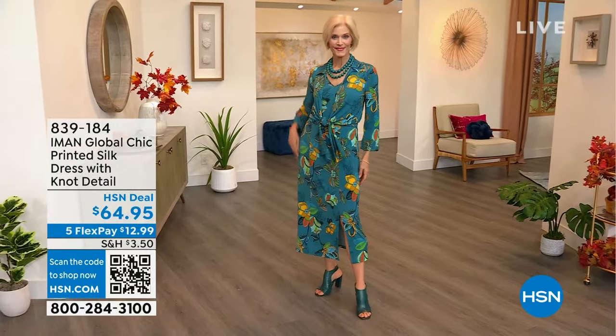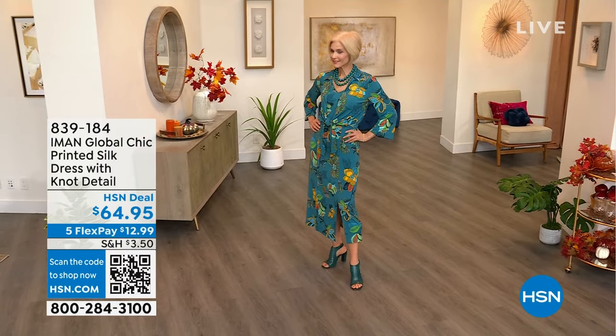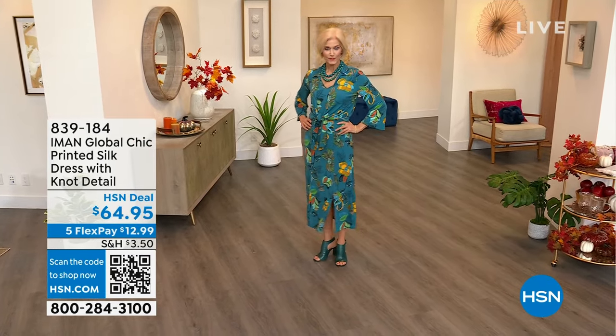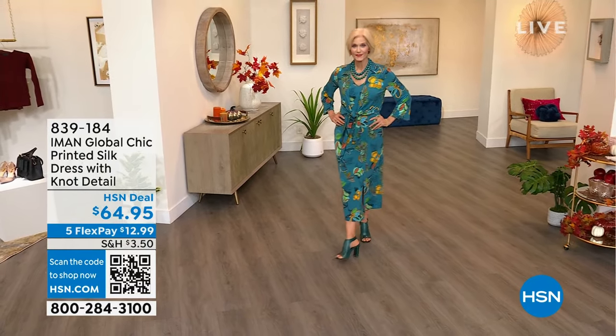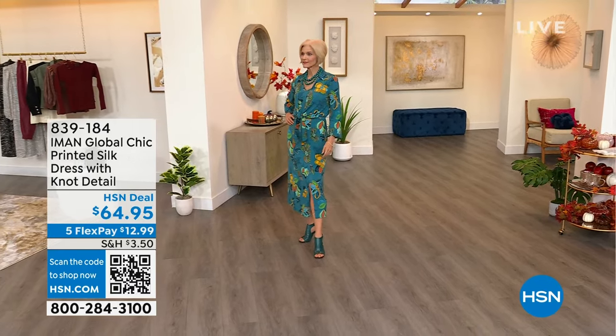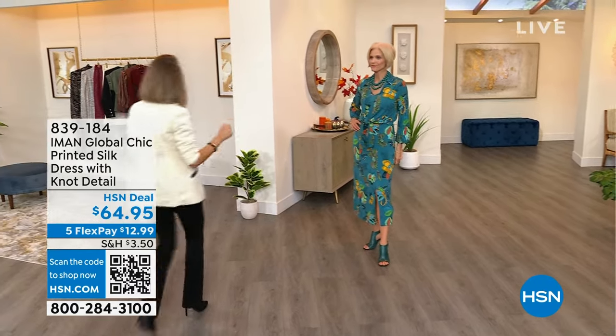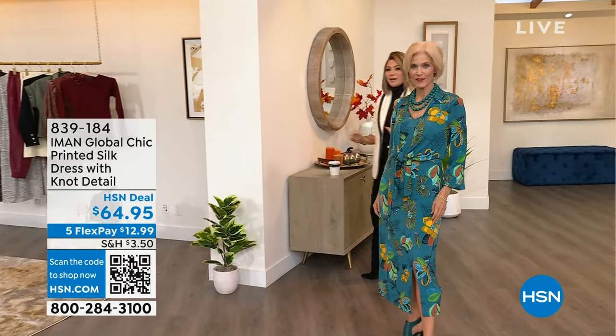I believe we have about 5 prints, and it's $64.95. And don't forget, all fashion is 5 interest-free credit card payments. We are going to double check. I thought all fashion was on free shipping. Oh, just the 5 flex, I'm sorry. Okay, 5 flex on all of our fashion. Oh, it was the shoes that were free shipping. Oh, shoes are free shipping and handling.